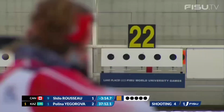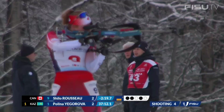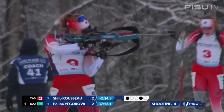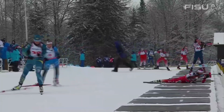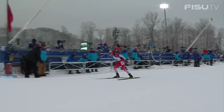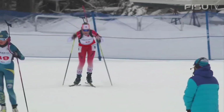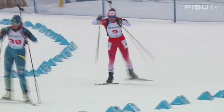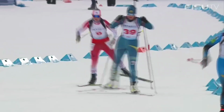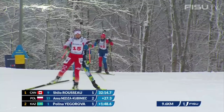Russo takes the first shot, gets the hit, misses the second, gets the third and the fourth, and finishes off with 4 out of 5. So Russo, well, she's only dropped 2 and is skiing very fast. So Russo has put herself in a great position to come in and take the lead. 1:47 does Chalo Russo have on Polina Yegorova heading out in the final. Well, Chalo Russo definitely has the ski pace over Polina Yegorova.